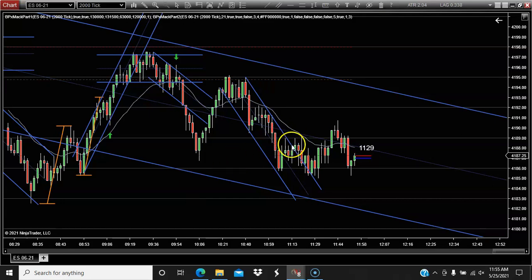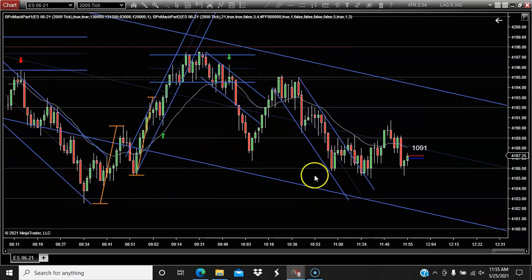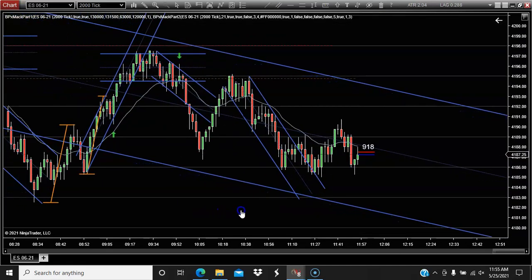This kind of looks like a second entry short, first entry, second entry, but look how congested that is, and it looks like that might be an important low, so I didn't like that. But anyway, that's what I saw for today.